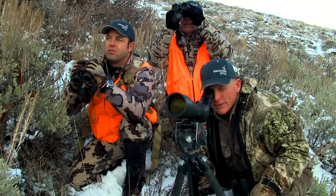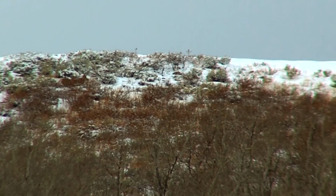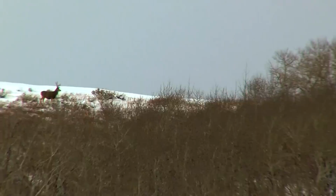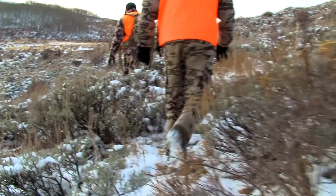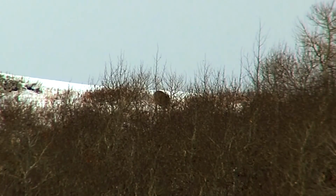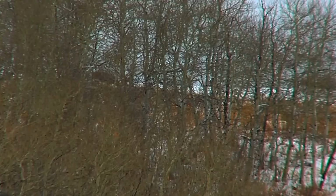He's 530. We need to get another 100 yards. Yeah. If we can get up another 100 yards, it'd be a good shot right in the open. We hiked a little closer to get the yardage right so that we knew we could be confident with the shot. The buck fed back into the trees, but we could see him off and on as he was working his way from left to right.